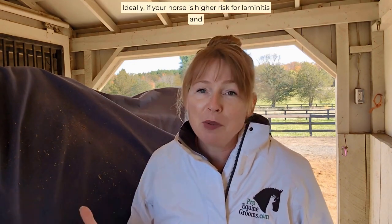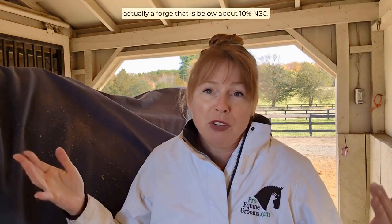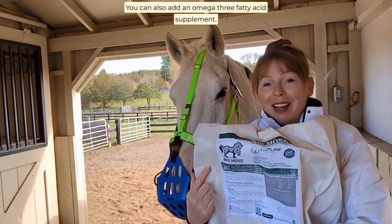Ideally, if your horse is higher risk for laminitis and gas colic, you want to find a bagged feed and actually a forage that is below about 10% NSC. You can also add an omega-3 fatty acid supplement.